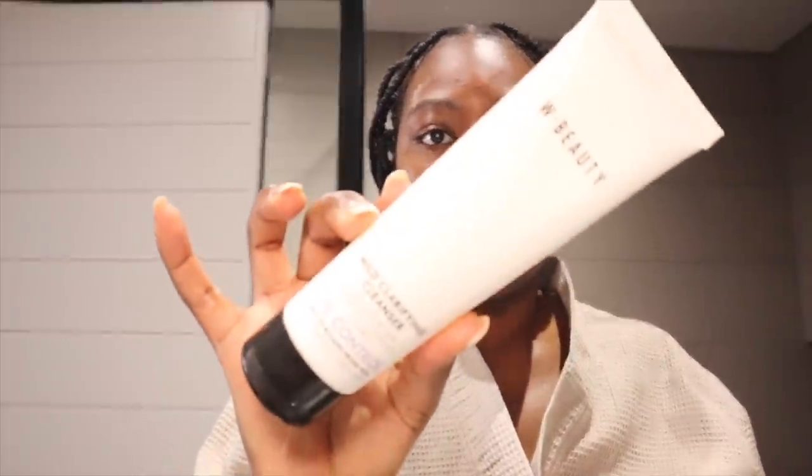So I washed my face with this mild clarifying cleanser. It really does clarify your face and super cleanses. So this is also for oil control. I'm guessing maybe that's why I'm getting these little pimples on my forehead. So yeah, I'm gonna be using this both day and night.